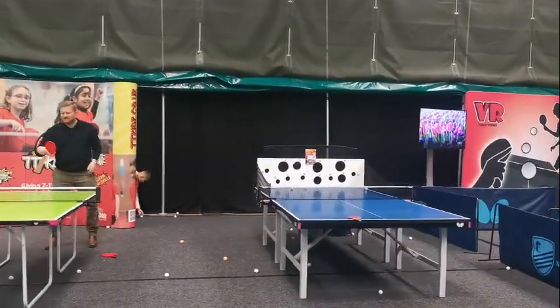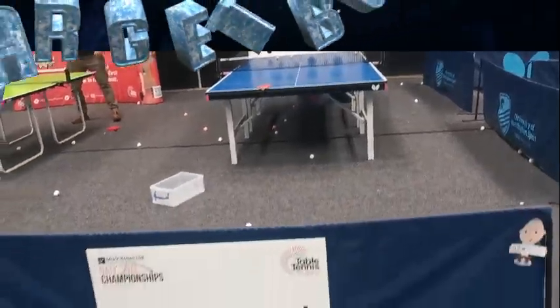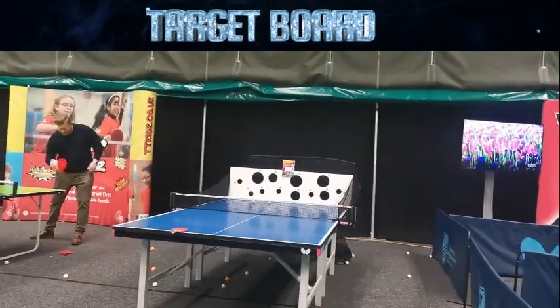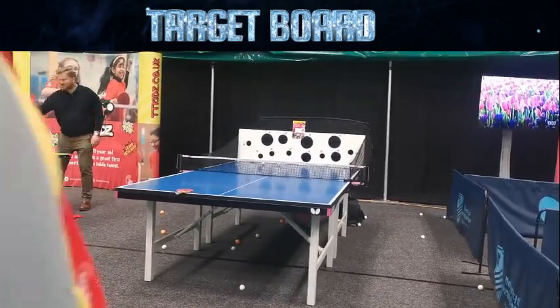And this is a target board. As you can see, target board. I am going to give it a go and see how it goes. Let's run up. Let's see if I can put.